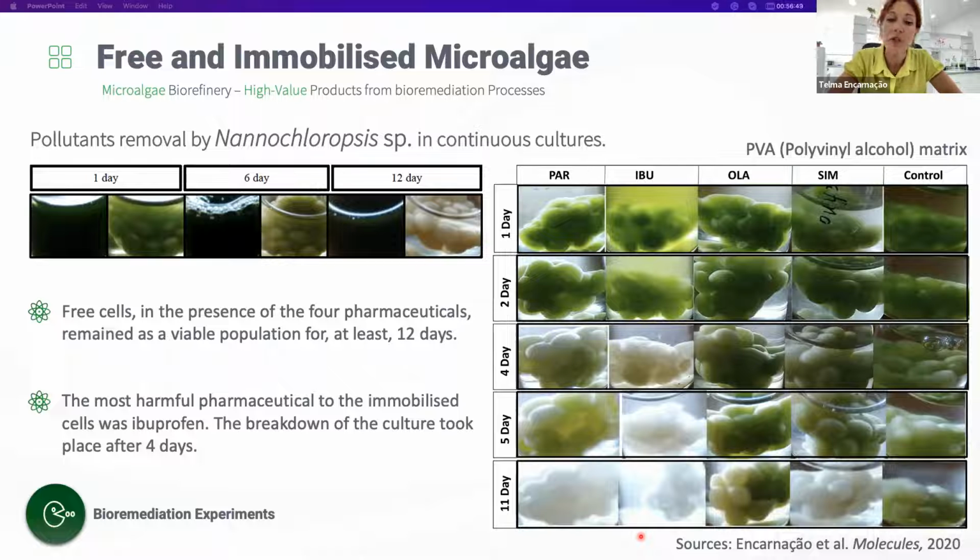Although PVA is considered to be biocompatible, the experiment shows that this could be due to the limitation in the diffusion of nutrients through the bed structure. In the evaluation of each individual pharmaceutical, the most harmful one to the immobilized cells was ibuprofen. After 4 days, cells were completely faded, indicating the breakdown of the culture. The control group, with no pharmaceutical added to the medium, showed some fading after 4 days.